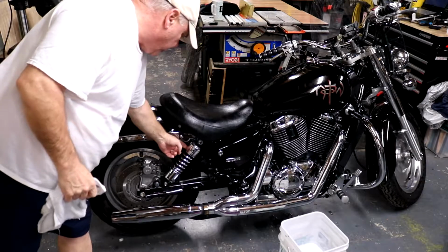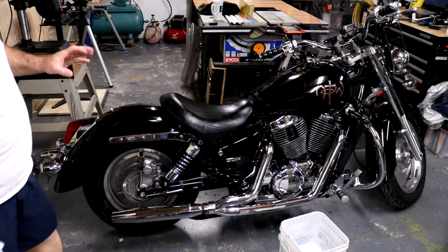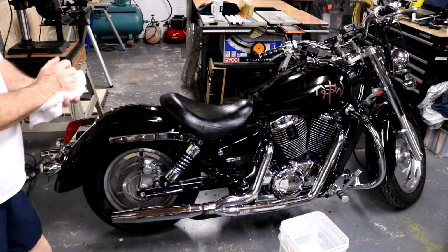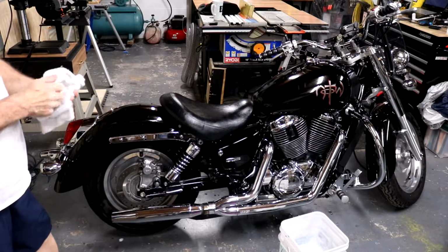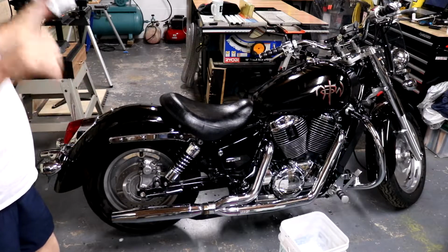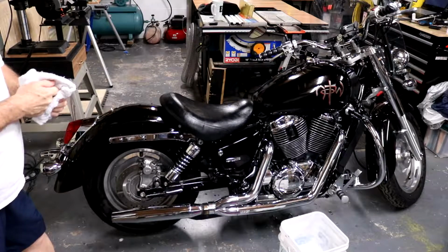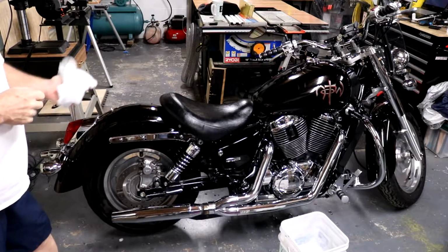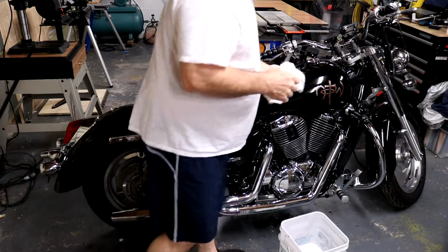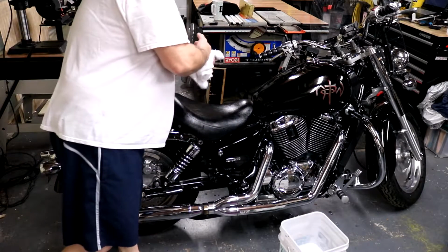these are progressive shortened shocks. I lowered the back end about 3.5 inches when I was going for this kind of old school look with a 2-in-1 and lowered back end and windshield up front. So the ride's a little stiffer, but the shocks that were on it had, I don't know, about 14,000 miles on it. I've got 15.5 on it now.